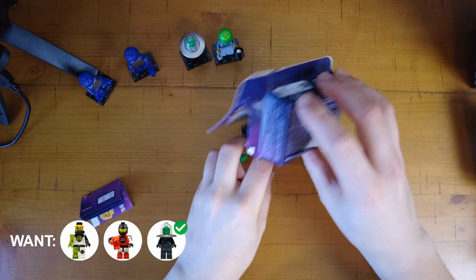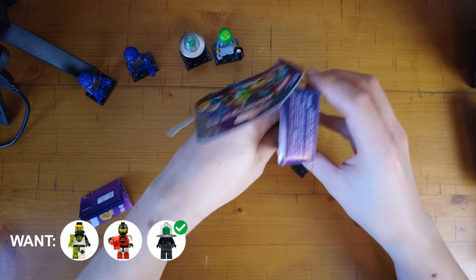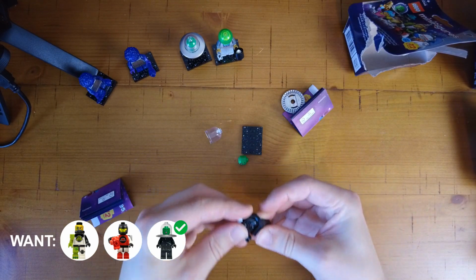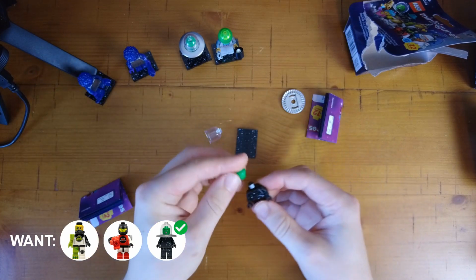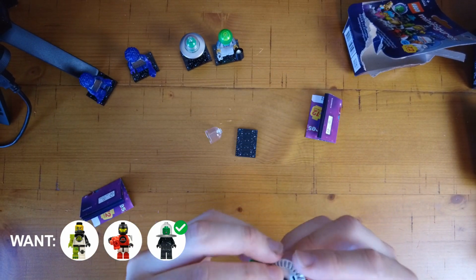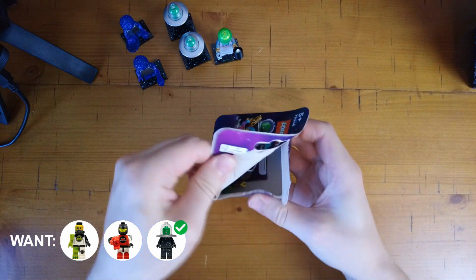And oh no, again another duplicate. Yeah, 2 duplicates in 5 figures is not that good, really. Come on, Chris, this one needs to be better.